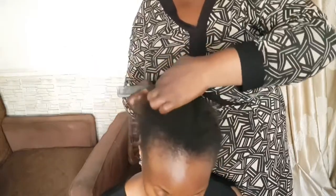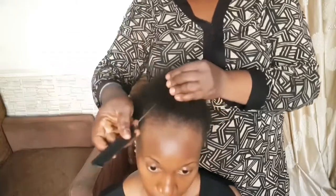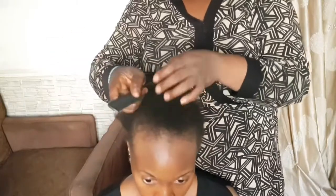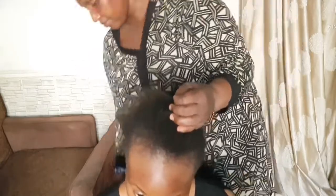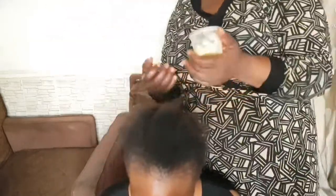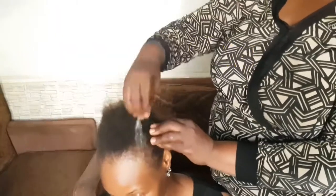Thank you. Now I'm going to divide it into things to do before your relaxer day, during the relaxer day, and after the relaxer day. Now, first of all, you are not eligible to relax your hair if you've had a chemical process in the past 1 month. So if you've dyed your hair or you've bleached your hair, just be patient and relax your hair a month after. You don't want to relax your hair and end up losing a lot of hair, so just be patient.